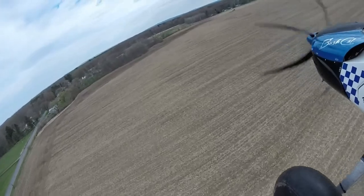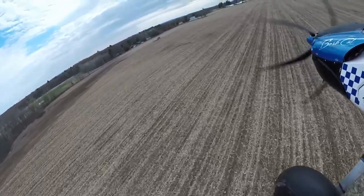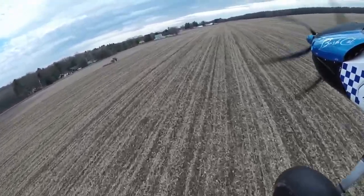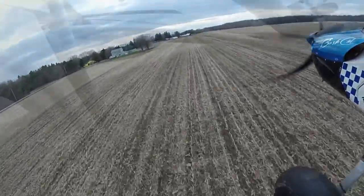I don't want to come up behind him because I kind of want to get the airplane positioned where I can get some video of him working toward us. So if I time it right, he's headed down and then he's going to head back. And I just got to loiter around here.